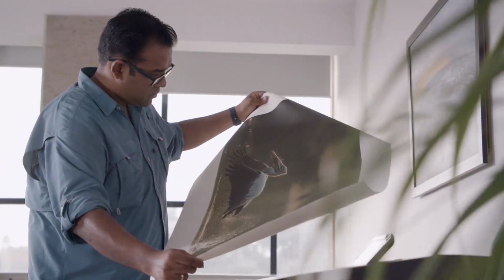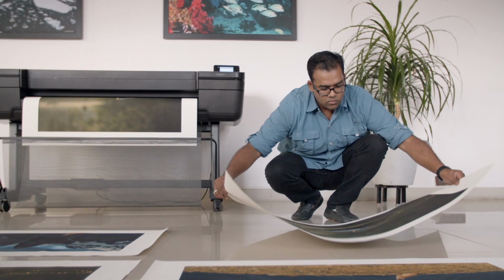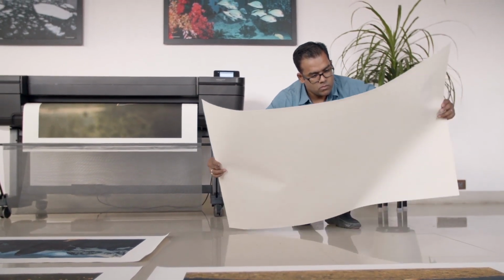The HP DesignJet Z9 helps me take my craft to the next level, which excites me to go on my next adventure and capture my next great shot.